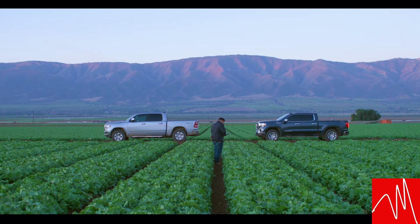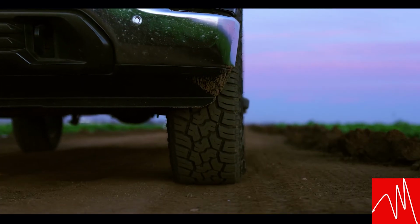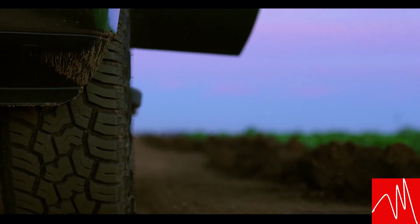Goal number six goes back to goal number two, multiple angles of every shot. Wide and close. I can't stress that enough. It really makes a piece come together better.